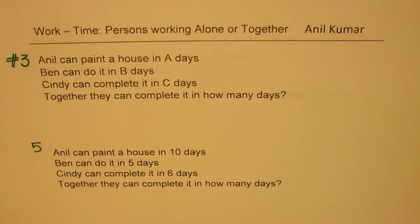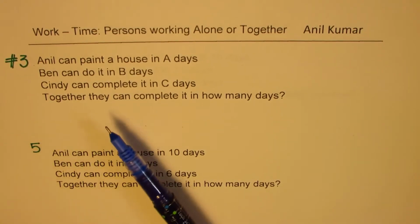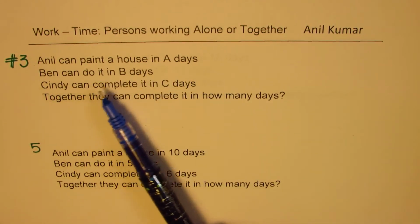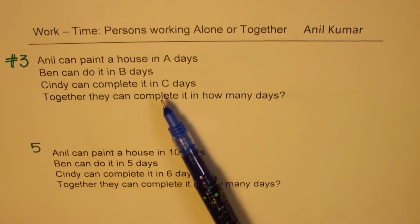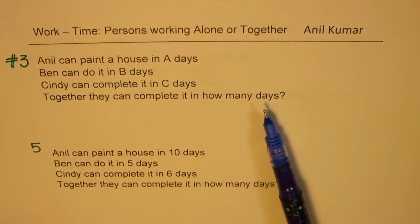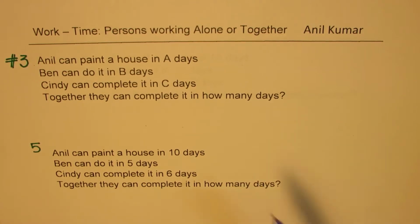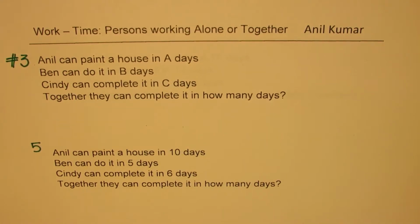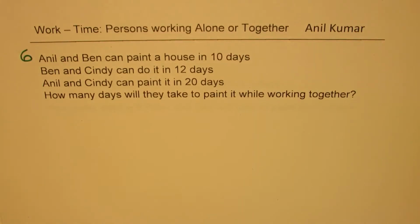And then we will have strategies for when 3 persons work together. Anil can paint a house in A days, Ben can do it in B days, Cindy can do it in C days. Together, they can complete it in how many days, right? So we'll get a formula here. Once we work with the formula, here is an example to practice where we'll provide numbers to A, B, and C. And then we'll have slightly tricky questions, but persons working together or alone will only be considered.